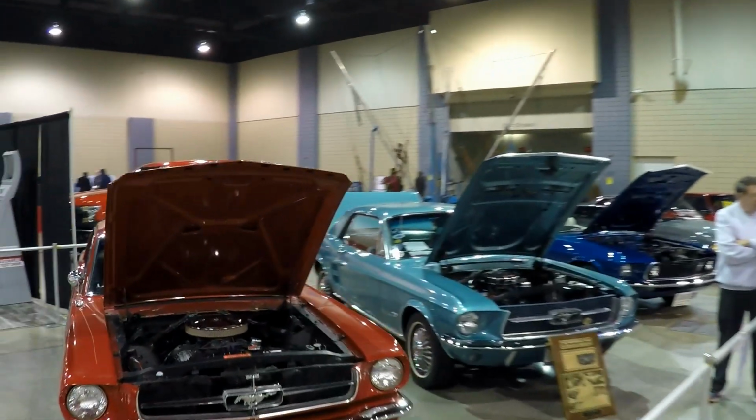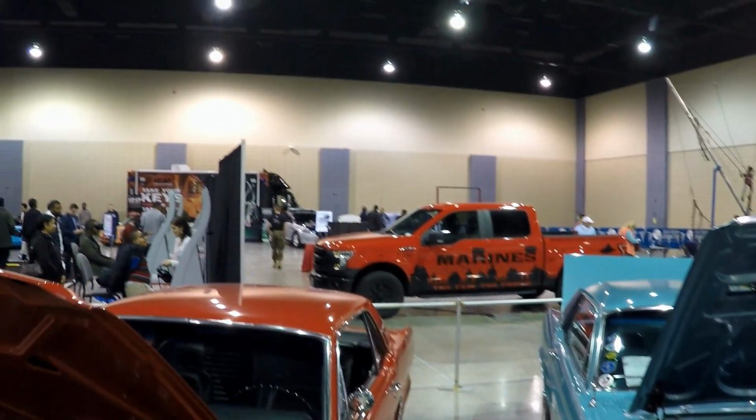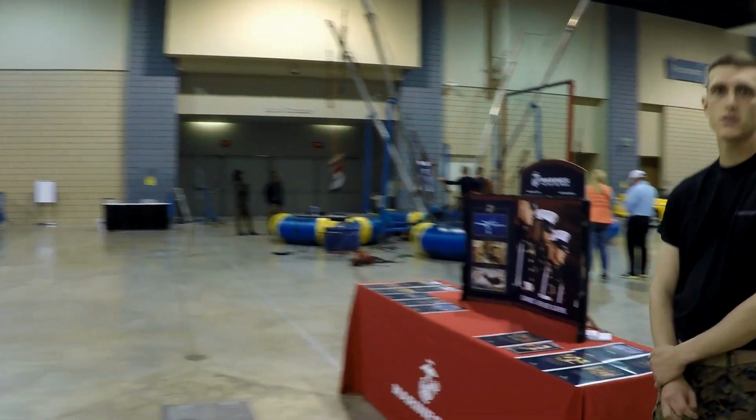I think it's back here in the corner. I see the bar. Wait a minute. There it is. It's over there behind this Mustang hood. See the Marine's truck? Just above that is the bar. Let's go. What's up, man?